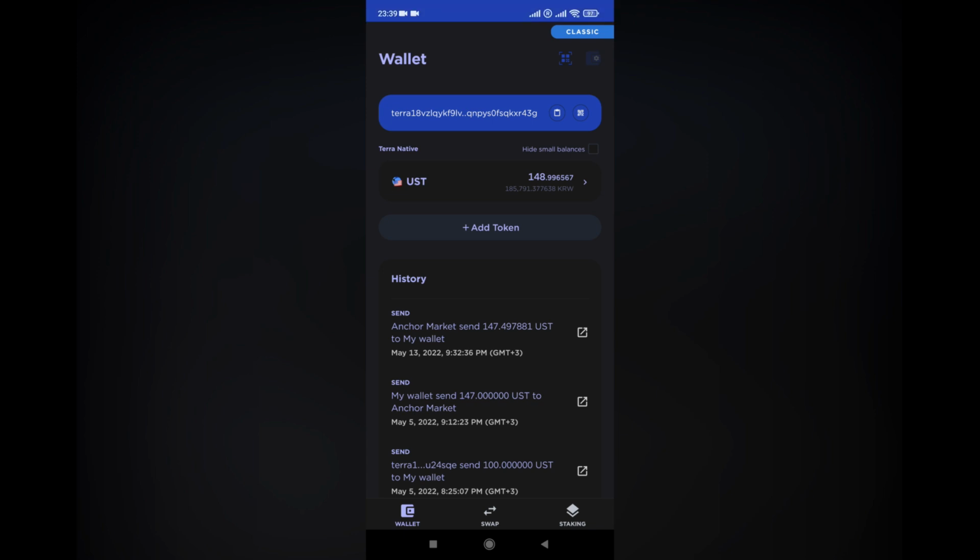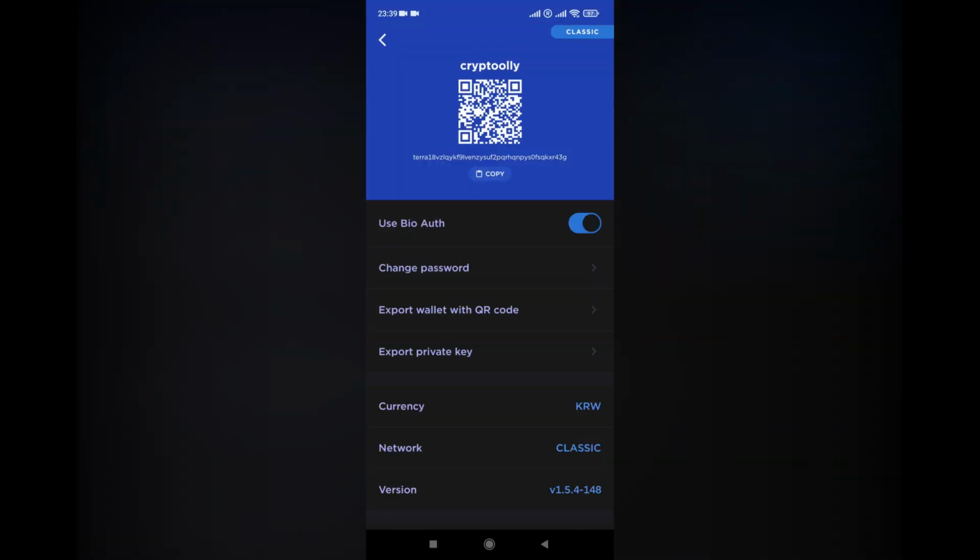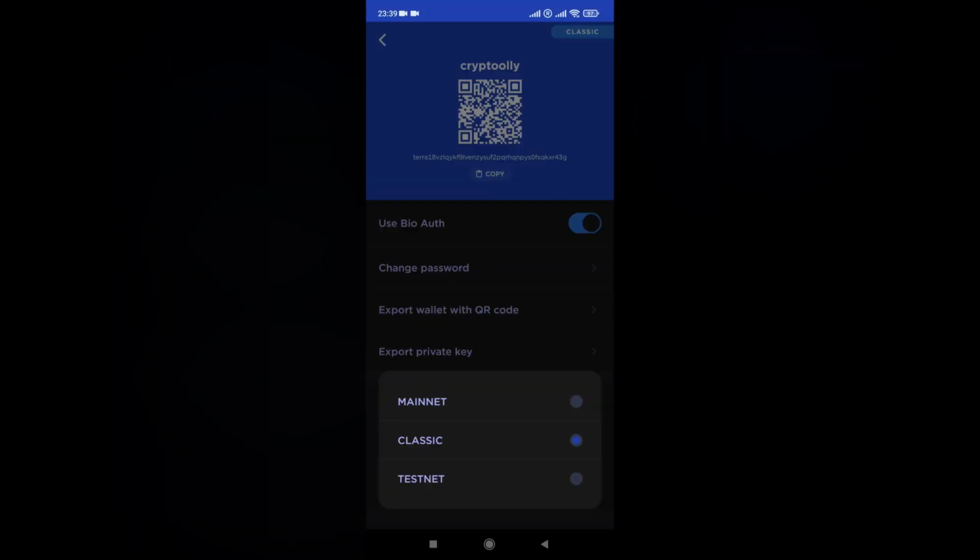So because they uploaded a new chain and the old one has been called Classic, we are now operating on the new one, which is the mainnet. So with that in mind, what are my decisions about this coin? I am completely bearish. I really wanted to say that. I honestly lost respect for Terra.